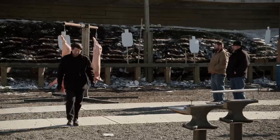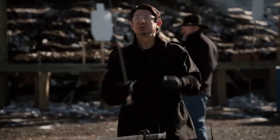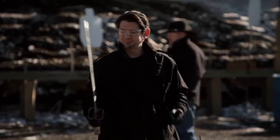This kill test is gonna be harder on the strength and durability of my blade than the bullet. Hoping it doesn't warp and doesn't crack. I'm actually very nervous that my blade may break.